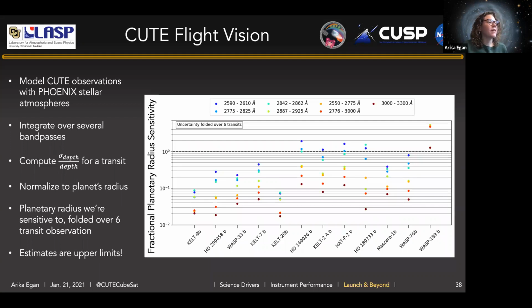What I've done is calculate the uncertainty on the detected transit signal for several CUTE targets. All of these in this plot are normalized to the specific CUTE target. The target is listed on the bottom, and the fractional planetary radius sensitivity is listed on the y-axis. Each of these different colored dots corresponds to a different bandpass that I have integrated over for each of these CUTE targets too. So if there's anything at 10 to the 0, then we have an uncertainty of 1 planetary radius.